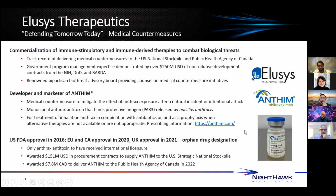Yeah, so Elucis is one of our subsidiary companies. Elucis is the marketer of our Anthem product. Anthem is a monoclonal antibody antitoxin for anthrax exposure. It is one of 2 for anthrax exposure that is currently FDA approved. And we have worked with the US government and partnered on this asset to the tune of a $400 million partnership to date, where they helped develop the asset, and now it is being stockpiled in the US Strategic National Stockpile. This is a business model that, similar to Anthem, we would apply to other products that we would in-license or develop on our own, where we're able to take medical countermeasures for the defensive service members or the US population into the stockpile.